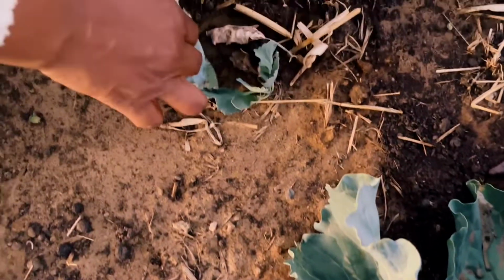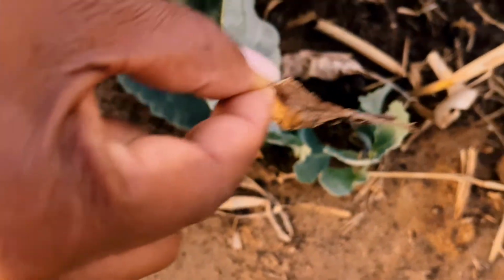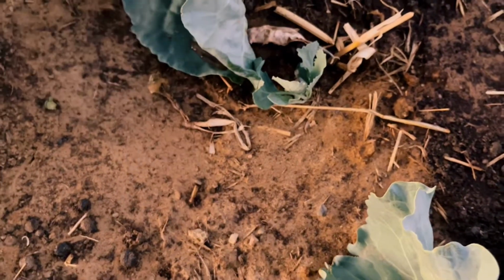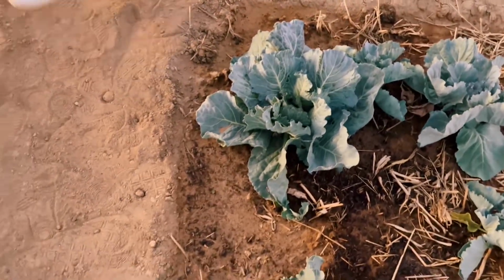This one, I remember showing you just a leaf, this dead leaf here. I don't know whether you can see it. This was the leftover after it was snipped down. And then there it is coming back. So I'm not complaining. Carrots.